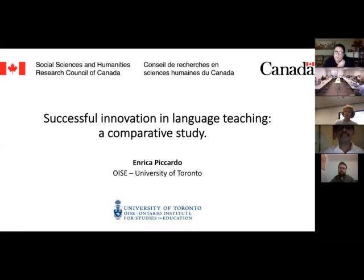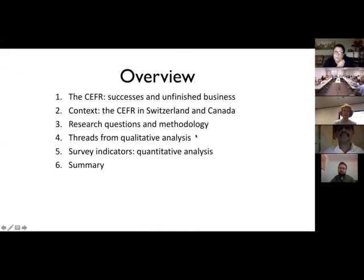Okay, this is the overview of the talk. The research was focusing on the implementation of the Common European Framework of Reference in 2 different realities. How many of you are familiar, or at least have heard about the Common European Framework of Reference? Most of you, not everybody. Maybe very quickly, and then we will have time to discuss more.